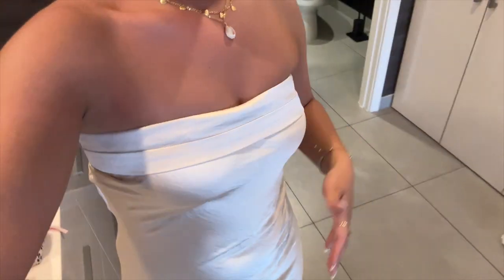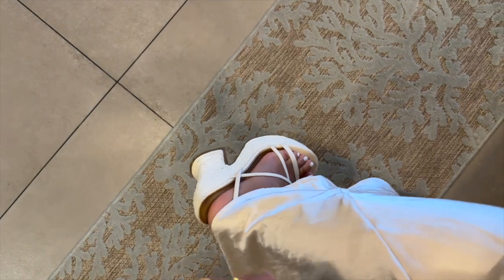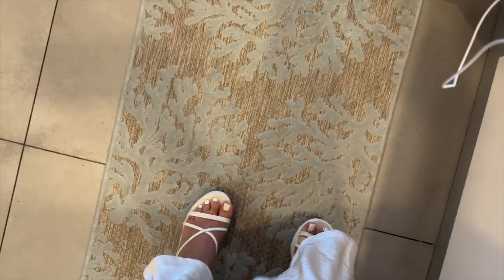Currently getting ready for dinner. I've got this dress that I got from Amazon on right now. These heels are from Mark Fisher and they are absolutely stunning. They were on clearance and they only had my size left. I am currently vlogging on my phone because my camera is packed away in a beach bag and I don't even want to deal with that cluster of a beach bag right now. But yeah. We got some sun.